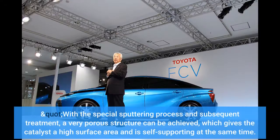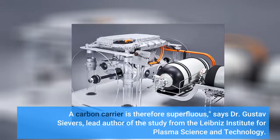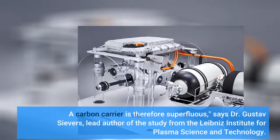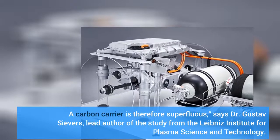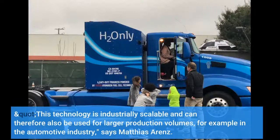With the special sputtering process and subsequent treatment, a very porous structure can be achieved, which gives the catalyst a high surface area and is self-supporting at the same time. "A carbon carrier is therefore superfluous," says Dr. Gustav Sievers, lead author of the study from the Leibniz Institute for Plasma Science and Technology. "This technology is industrially scalable and can therefore also be used for larger production volumes, for example in the automotive industry," says Matthias Arenz.